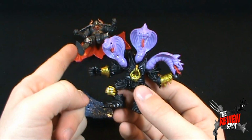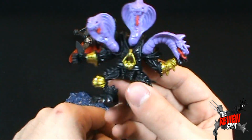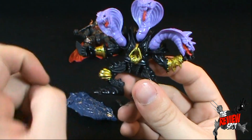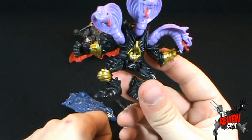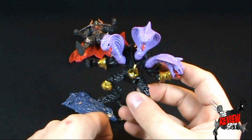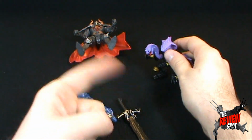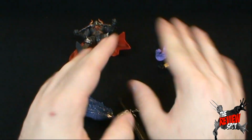This cheapskate clearly would not pay for real gold. That's got to be fake gold. That's got to be like flea market gold right there. So we got this snake guy. So we'll put him down, and he's not going to stand. In fact, this guy doesn't really want to stand either, so he'll just lay down.